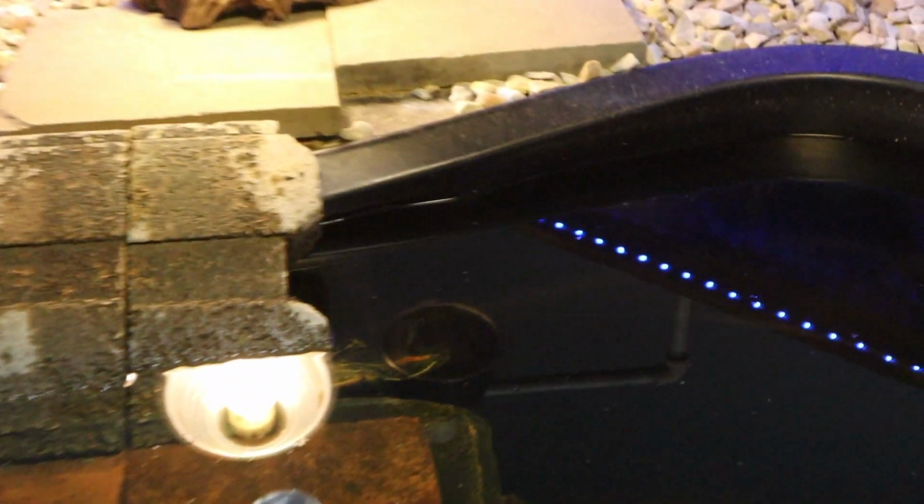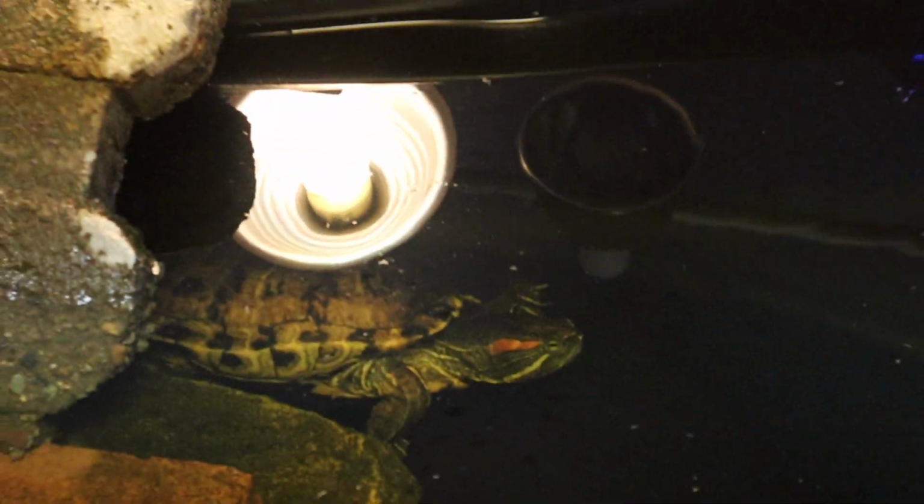Here's my lovely turtle pond. Where's the girls? There's one. That's Shelly and Franklin. Yeah. Anyway.